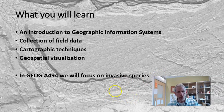So what are you going to learn in this class? Well, you'll get a very basic introduction to geographic information systems, to the different types of software that are out there. You'll also learn about things like file types. You'll learn some of the basic terminology that's used in GIS. But very specifically, you will be collecting field data. You're going to create forms in software that you are then going to use to create and collect your own data. You'll take those data along with other data that you import and map it.